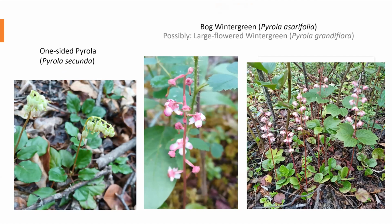So I saw a couple of wintergreens. The one on the left there is Pyrola. And as I mentioned earlier, I used the CCAP, and the central photograph it identified as bog wintergreen. And I think the same was true for the one on the right, but I'm not quite so sure about this one. There were some other photographs I had of Pyrolas, and the CCAP suggested that some of them might have been the large flowered wintergreen, but none of those photographs were clear enough to share with you here. So I'd be interested to see what people think about those.